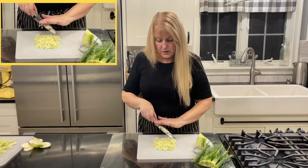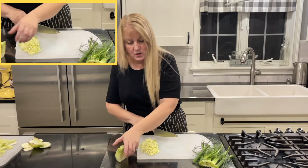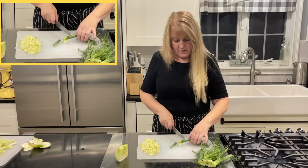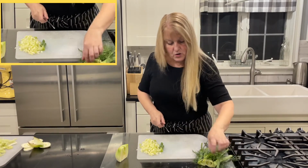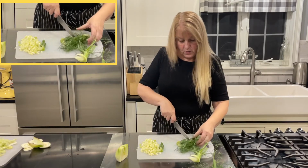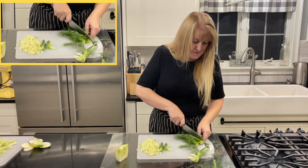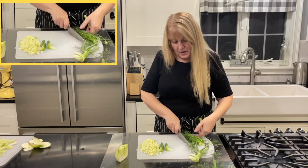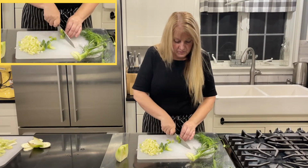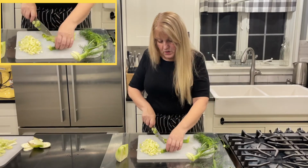And if I'm doing fennel like this, finely chopped, I will also use these. Those top very end bits can go in your freezer to go with broth. This bit is all getting a bit difficult. And then I simply slice those up.